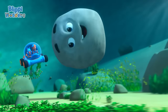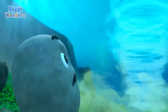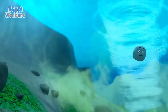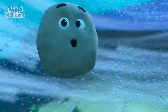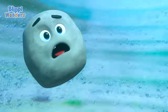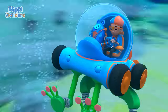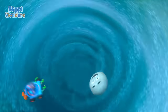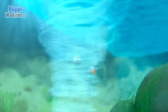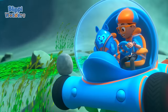I'm having a lot of fun, Blippi. Me too. Whirlpool. Whoa. Erosion makes me dizzy. Water slowly breaks down rocky surfaces, but this whirlpool is really speeding things up. Activate turbo booster. Whoa, look how small I am.